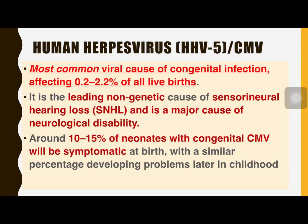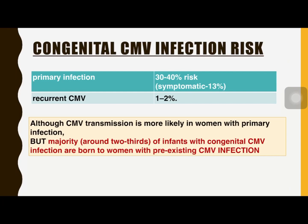Congenital CMV infection can be caused by either a primary infection in the mother or a recurrent or secondary infection. A primary infection is when the mother is infected for the first time in pregnancy. A recurrent infection is when she was previously infected, the virus was dormant in her body, and later due to an immunocompromised state like pregnancy, the virus gets activated and results in recurrent CMV infection.